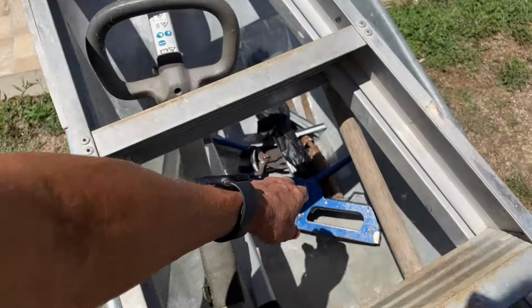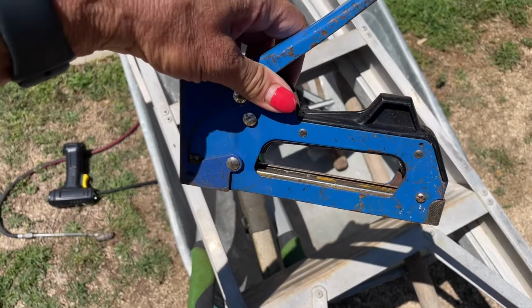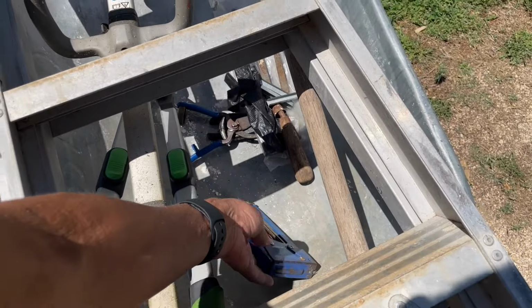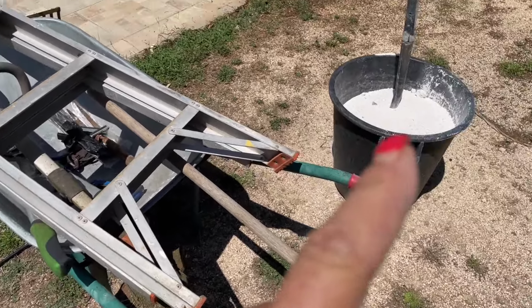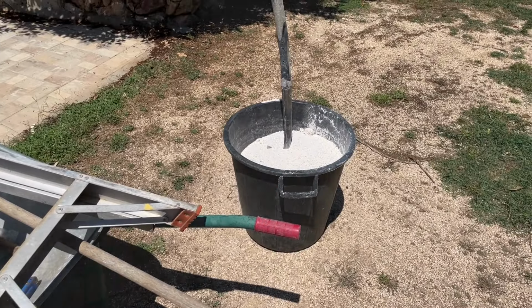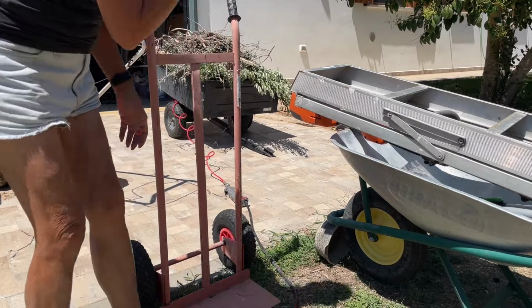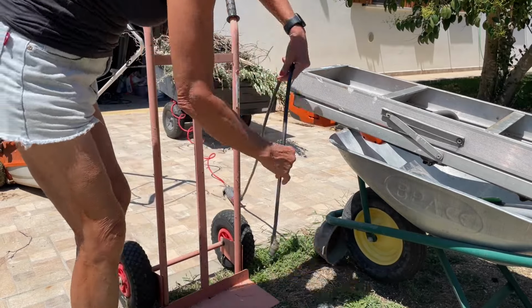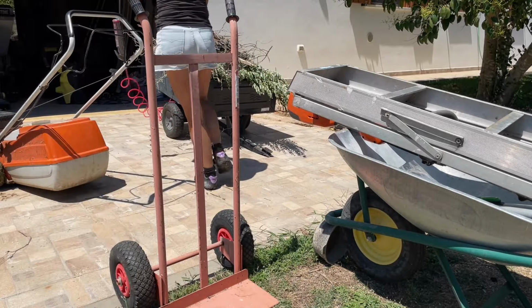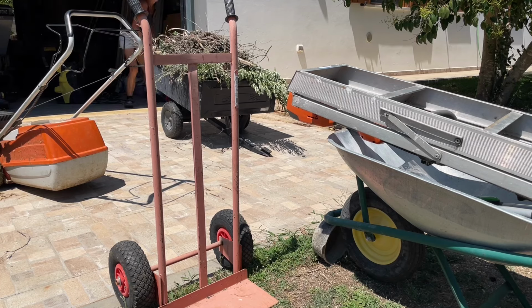I have also found the old staple gun, which I think I know how to use. We'll see if we can sort that out. Come back and get the rest of the sand so I can finish outside the coop door. I'm hoping that this magic tool works the same for the dolly trolley. Let's put this away because you are damn useless to me.